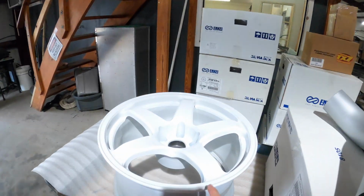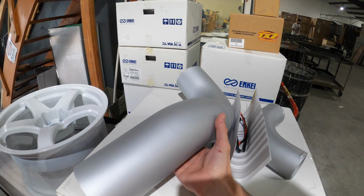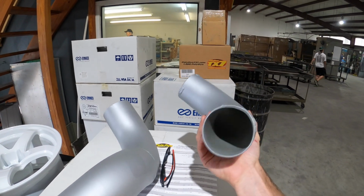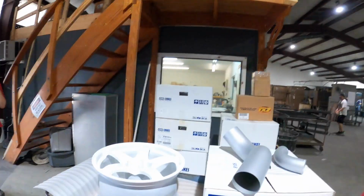So you can see I got my wheels done. They came out beautiful. And I also got some turbo parts done. This is my intake tube and some charge pipe, and they've got some fancy coatings on the inside and out. And so we're gonna figure out exactly what's going on behind the scenes here and get some education on the process.